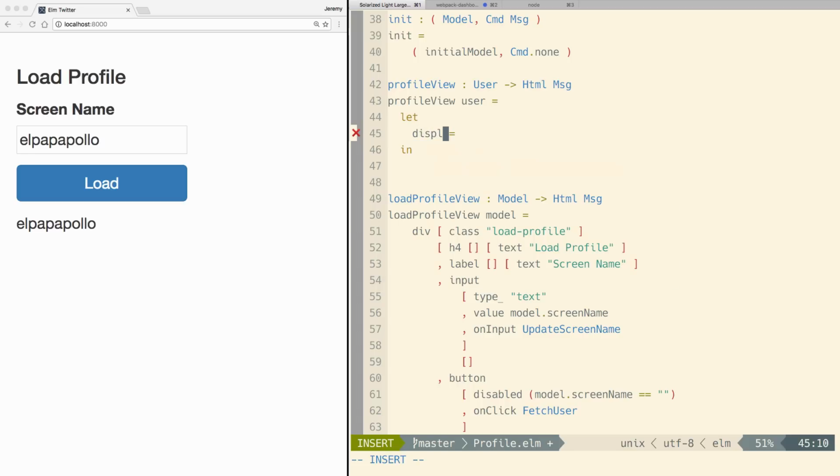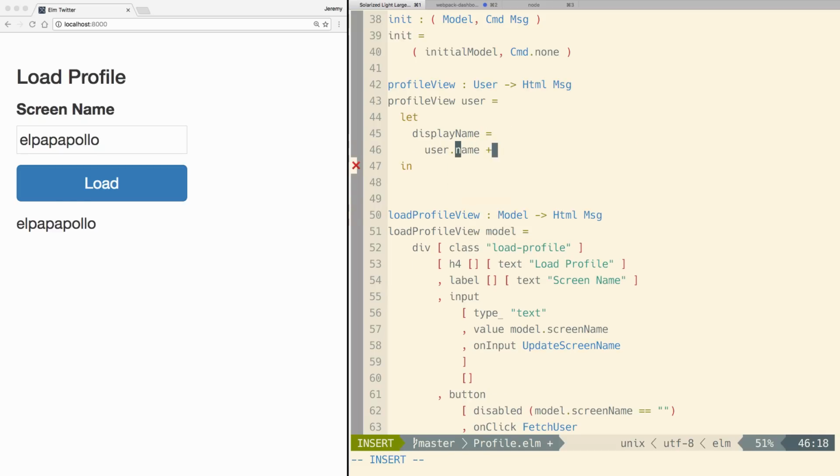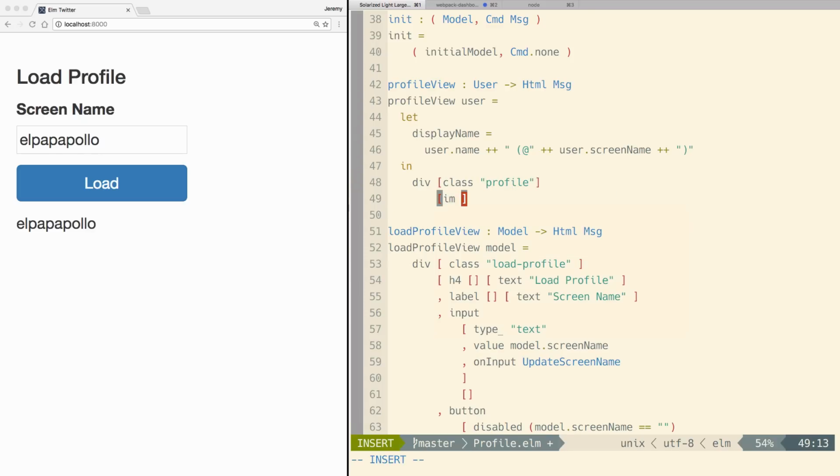I'm going to use a let expression here, which we really didn't discuss, but it's basically a way for you to introduce custom bindings, like custom variables, inside the body of your function. But it's all one single expression. We'll let that be the user's name, concatenated with their screen name, in parentheses. And inside here, we'll have a div with class profile. We'll have their image tag for their profile image.